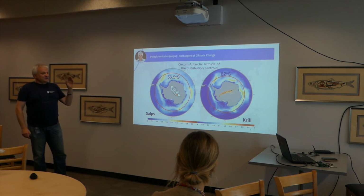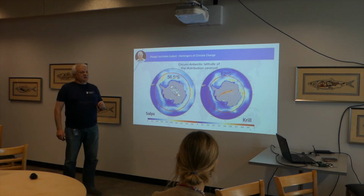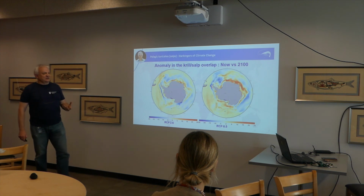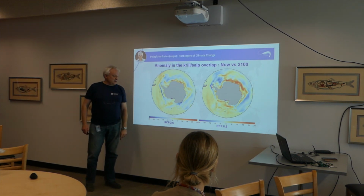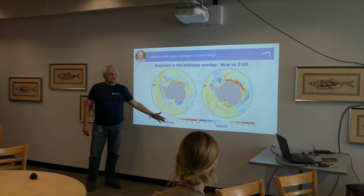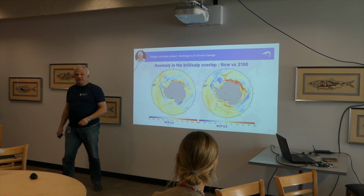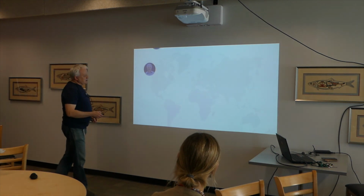That was very interesting, because if we do this for both species separately, it's interesting, but nobody really studied their overlap. Because we had a model, we had the opportunity to look into the overlap, and we played this from now versus, for example, 100 years from now, in two different scenarios. This shows you the anomaly: the redder the color is, the more overlap occurs.